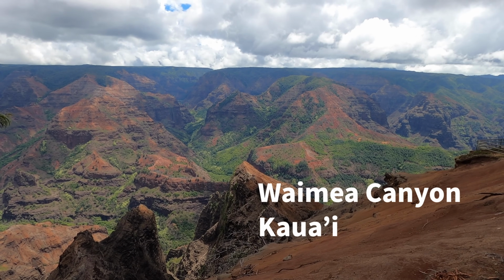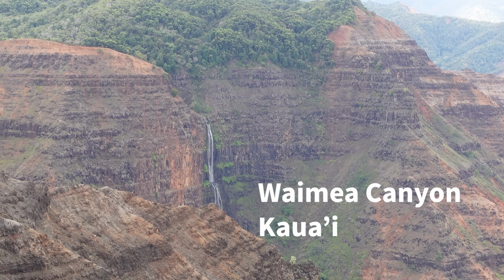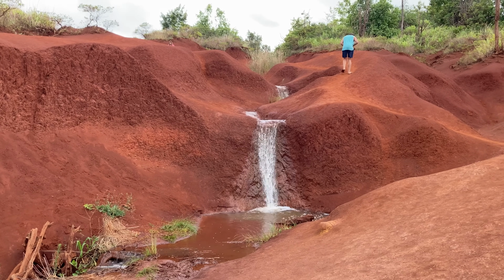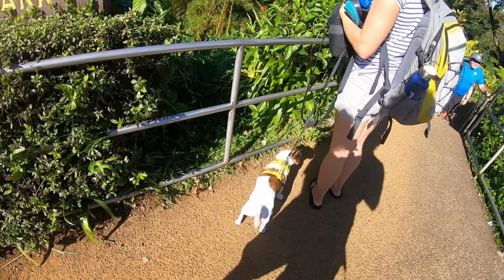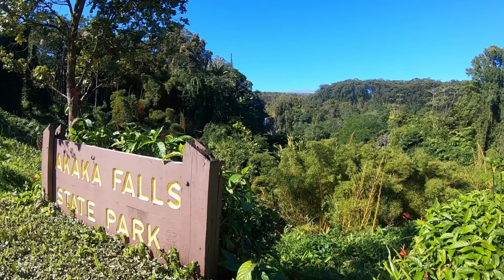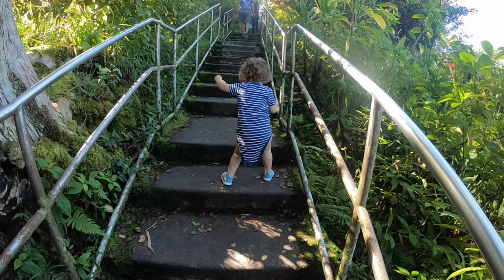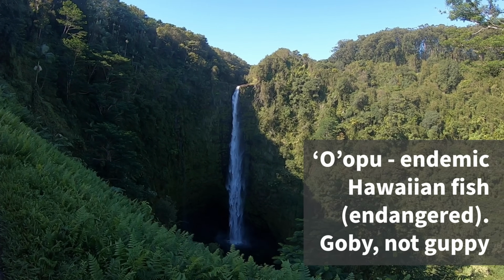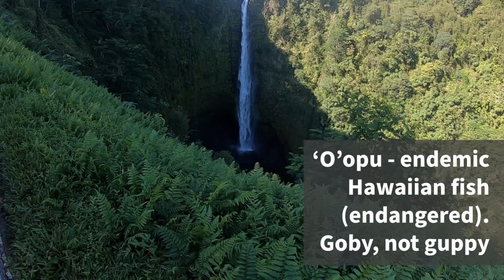This place is full of hikes. A lot of them go to waterfalls. Check out Waimea Canyon. Find what hikes are right for you. They got all different ranges and sizes. And then Akaka Falls on the Big Island. So this is not a strenuous hike, but it's a nice loop and you get to see beautiful Akaka Falls, which is always a treat. It's massive. Yeah. And there's this Hawaiian guppy that goes all the way up the waterfall to reproduce.